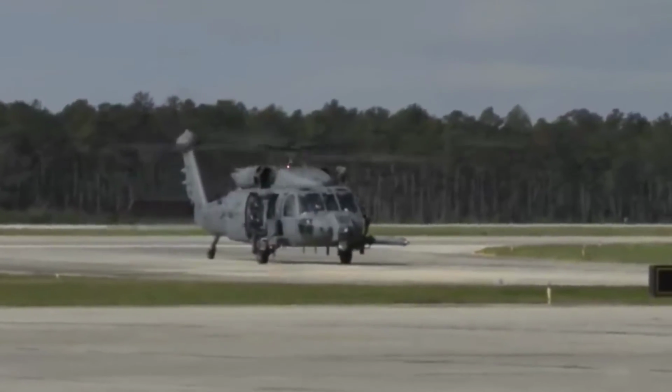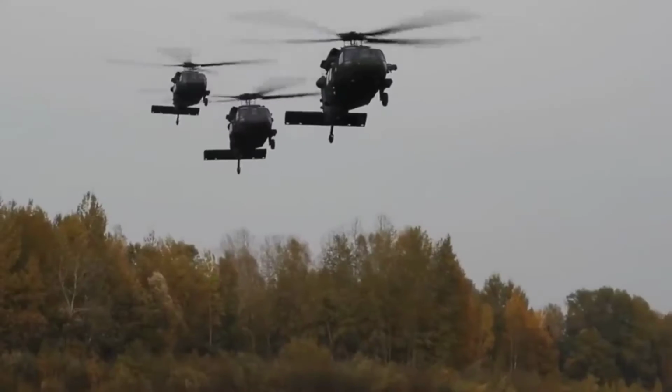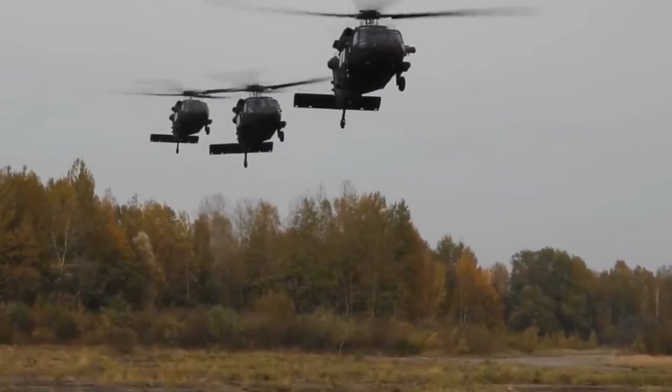When an APU fails in the field, this buddy start system employs a huge hose to transfer pneumatic power from the second helicopter, with its engines working, to the first, like a fighter jet's engine.